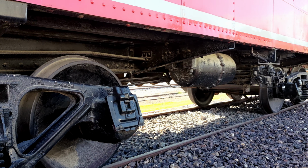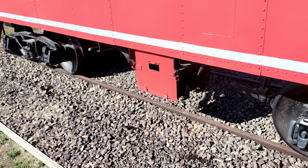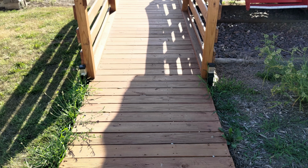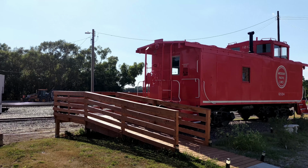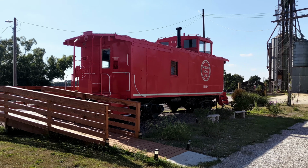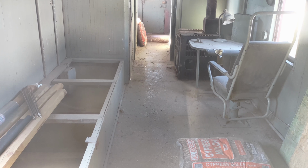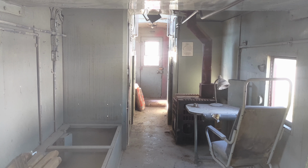It was rebuilt again in 1969. For a little bit, it was numbered MP 13124 for road service. Then later was renumbered for local service as 12124. T&P designed cabooses that outlived many of their MoPac counterparts. In 1986, it was donated to the village of Union, Nebraska, as a symbol of the town's railroad history.